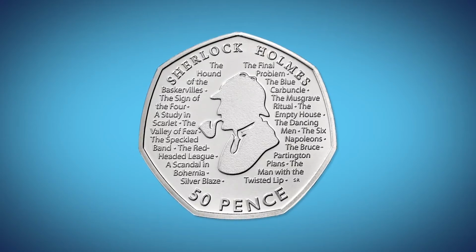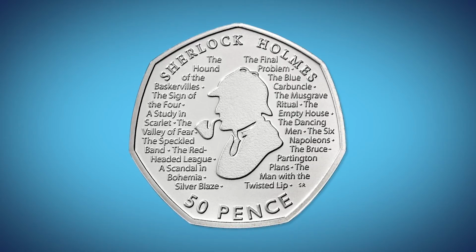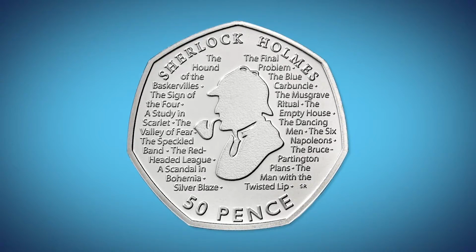There's a stunning design with all the books written on it. It's such an intricate, awesome design. Yeah, it's fantastic, isn't it, how they've managed to get all the different titles of the book onto the coin itself around that silhouette of Sherlock Holmes. It's just quite an iconic image, isn't it? But you kind of need your magnifying glass or even your Change Checker photoscope to read all the different things.